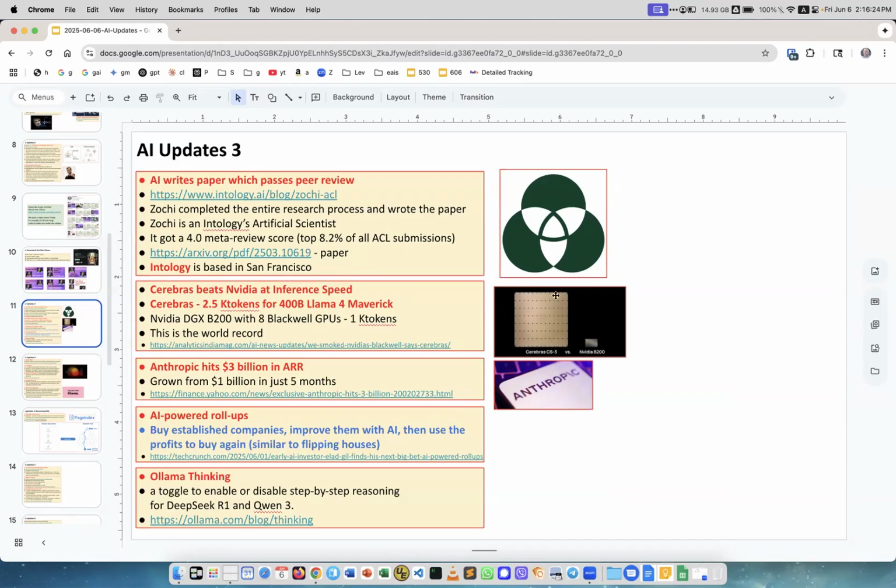So they compared one Cerebras chip versus 8 Nvidia chips. And what they found is that Cerebras is 2.5 times faster doing inference for a large Llama 4 Maverick model, which is a 400B model. So it's like a real life test. They achieved 2,500 tokens per second output, which is painful even to think about, how fast it is, and on a big model.